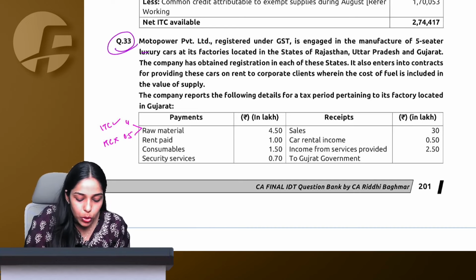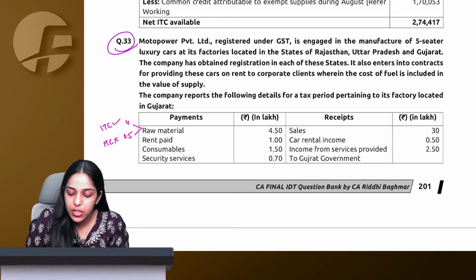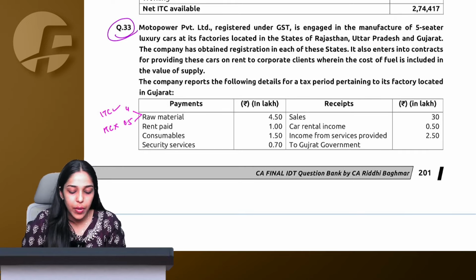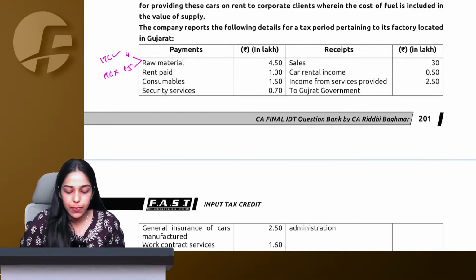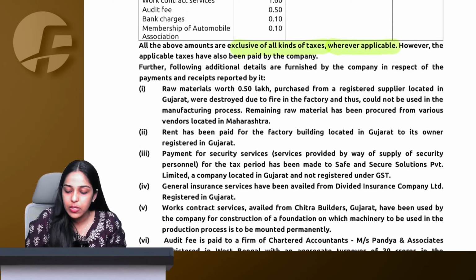Question 33. Moto Power Private Limited, registered under GST, is engaged in the manufacture of a 5-seater luxury car at its factory located in Rajasthan, Uttar Pradesh and Gujarat. So we have place of business at Rajasthan, Uttar Pradesh and Gujarat. Company has taken registration in each of these states. We also enter into contracts to provide these cars on rent to corporate clients, wherein cost of fuel is also included in the value of supply. Company has given the following data with respect to Gujarat factory only. Above amounts are exclusive of all kinds of taxes wherever applicable.